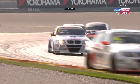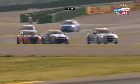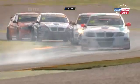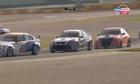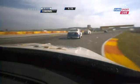But that's a real shame. He had a really enterprising race 1, almost got into the points, and it looked like he was definitely capable of doing the same again in race 2. Oh, Michelitz very sideways in that orange and black BMW.